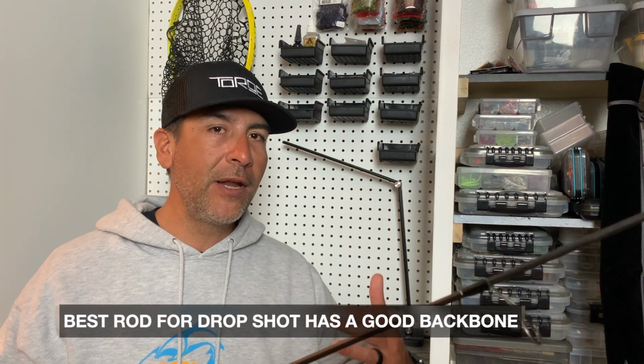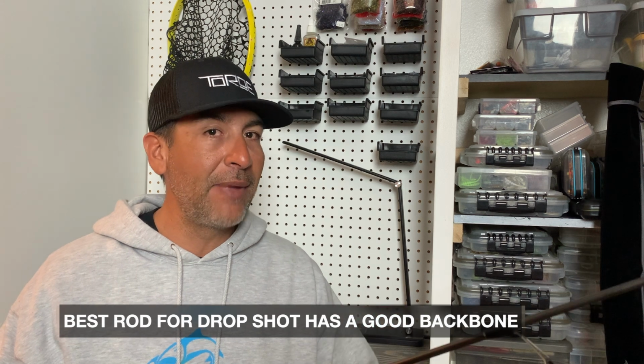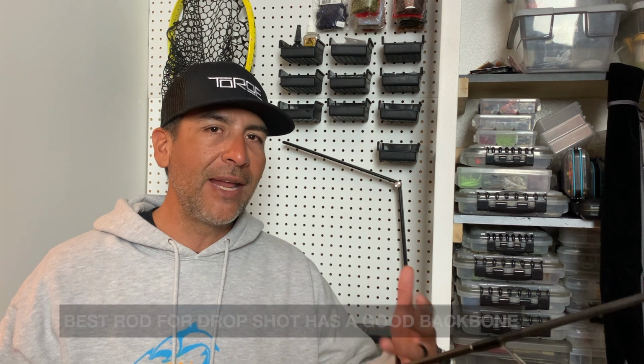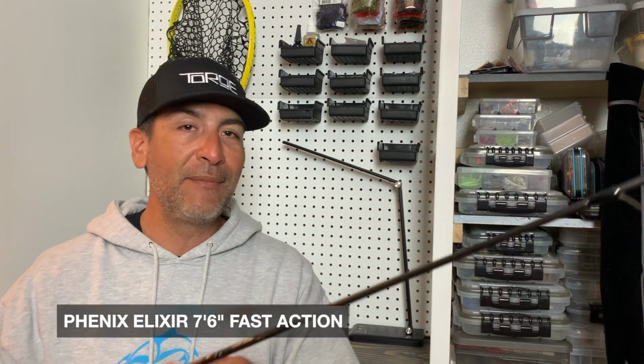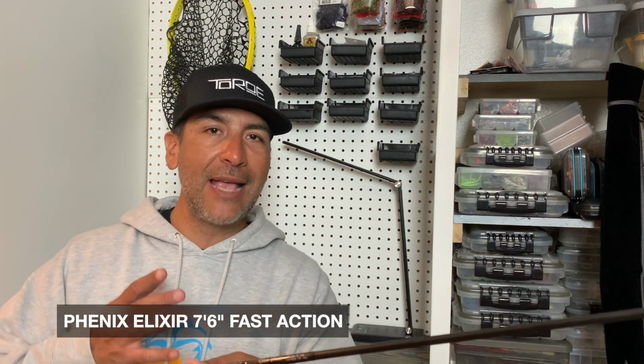So, what kind of rod should you be using as far as your drop shot rod, anglers? There's a few out there that I've heard are great. One is the Phenix Iron Feather. I believe that has some backbone. I've never fished it myself, but some of my friends, other anglers, have that rod and say that's a great drop shot rod. Me myself, I use my Phenix Elixir for the drop shot. Why? Because it has some backbone.